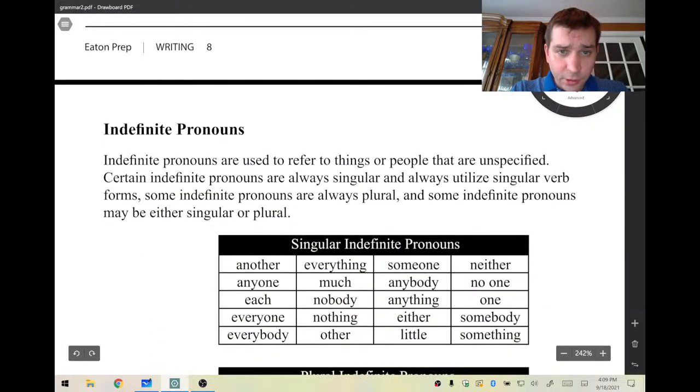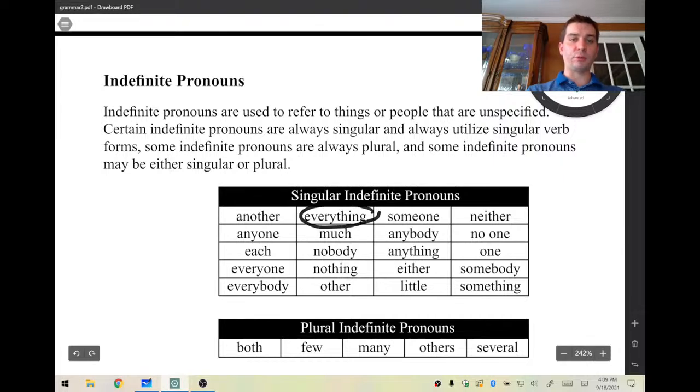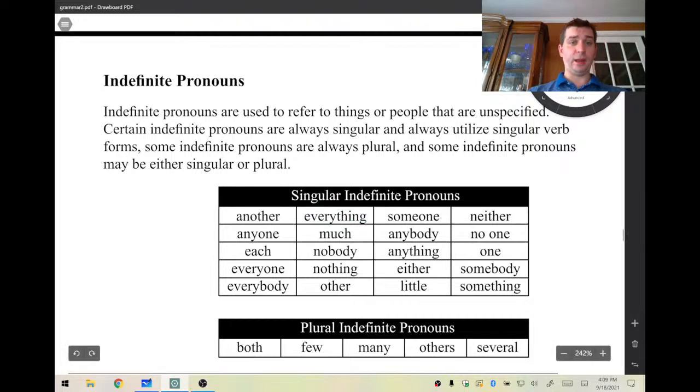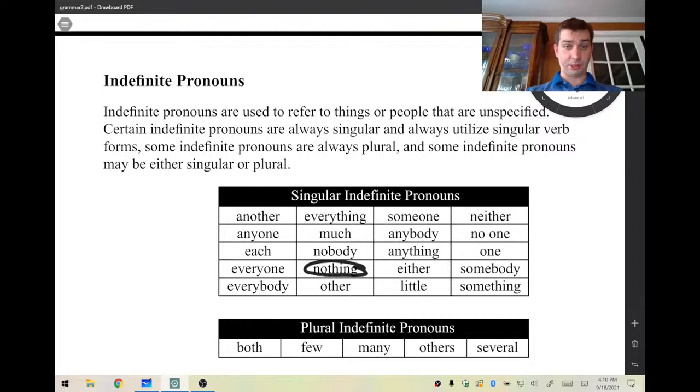Indefinite pronouns are used to refer to things or people that are unspecified. So sometimes I need to refer to everything in the universe, all matter, everything, or everybody, everybody in the room, everybody in the audience. It sounds like many people. Sometimes I have to refer to nothing, the nothingness. Maybe I'm reading some kind of existential poetry or something. I don't know. Sometimes we want to refer to nothingness.